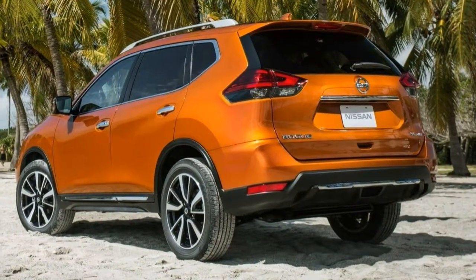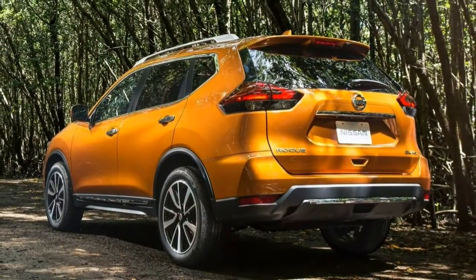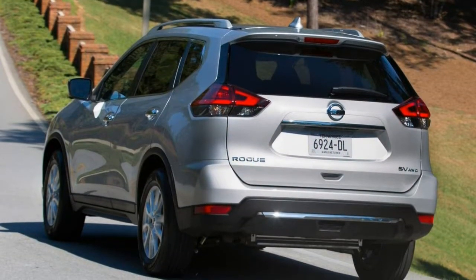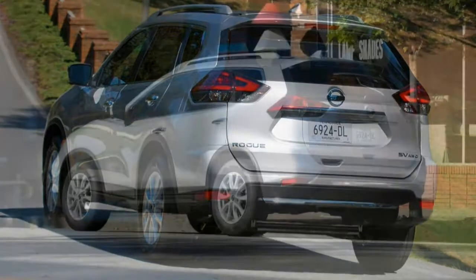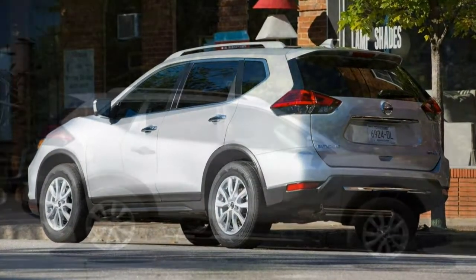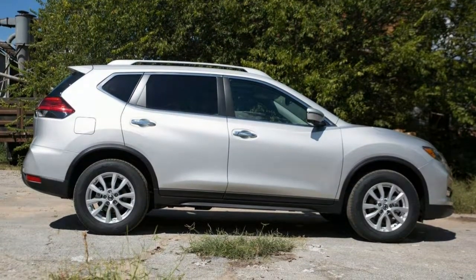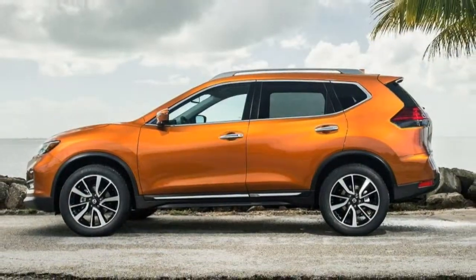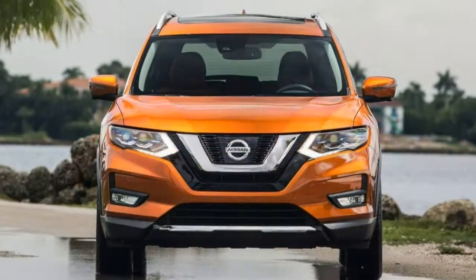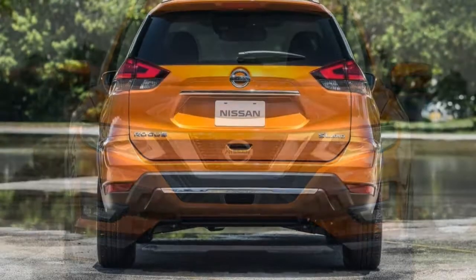Towing. Though the Rogue has the ability to tow a trailer, its 1,000 pound capacity is low even for this segment. Technology. Although the audio and navigation system is fairly easy to use, we encountered several reliability issues. Points are also deducted because advanced safety features are available only on the top trim. Audio and navigation. The infotainment screen is on the small side and slightly out of reach for the driver. We've also had some iPhone pairing issues and intermittent crashes in which the system shut down and rebooted.